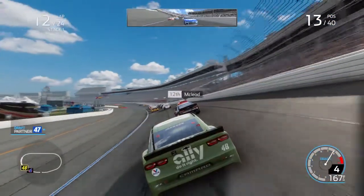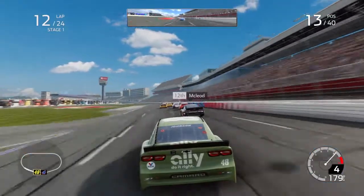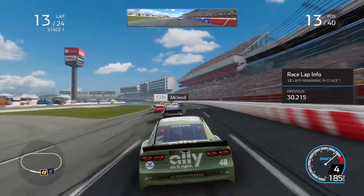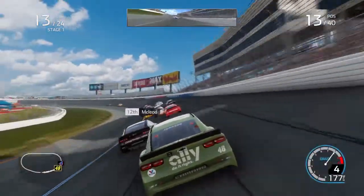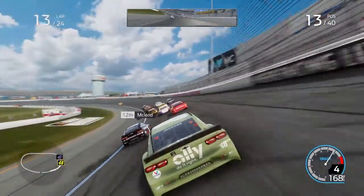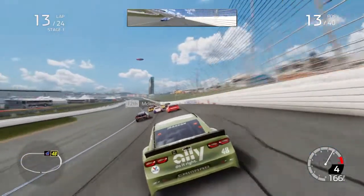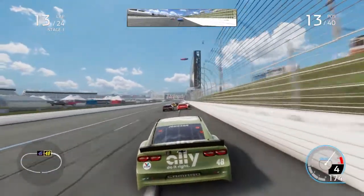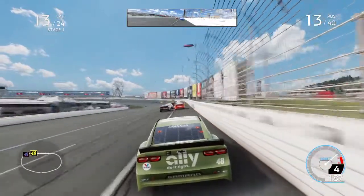Inside of Stenhouse, got the move done. Halfway home in the stage. Try to look to the outside of BJ McLeod. That's not going to work. Oh, we got really loose in the middle of the corner. We lost a lot of ground there. Now Kevin Harvick's in the race lead.